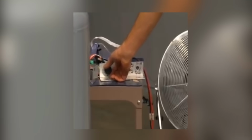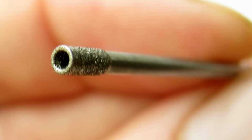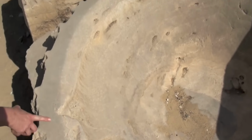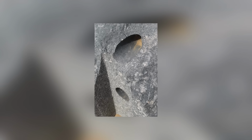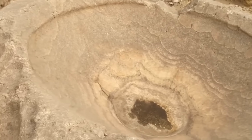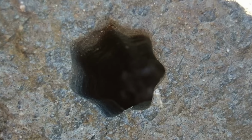To repeat such an operation today, we'd need a hydraulic drill, and even then, we'd have to use a diamond tip to ensure the tool could penetrate the rock. That wasn't an option for these ancient Egyptian workers, and in truth, we have no idea what kind of tools they might have used for the task. They certainly didn't leave any tool marks on the sides of the holes, which are almost impossibly smooth.